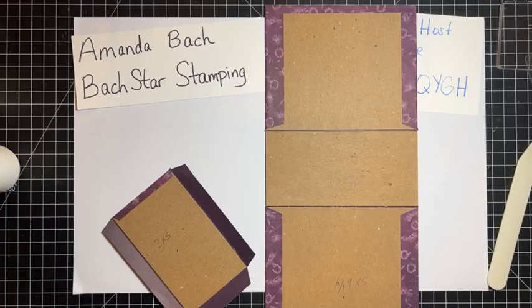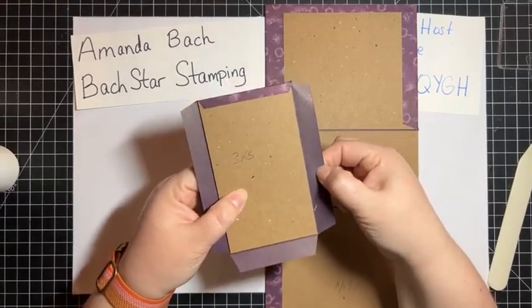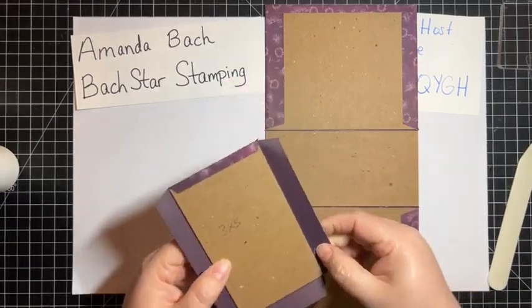Would the flaps of a Stampin' Up! box work for this, or does it need to be thinner? This is Stampin' Up! Designer Series paper. Ooh, Julie, look it up.